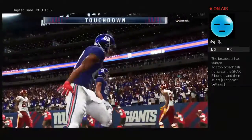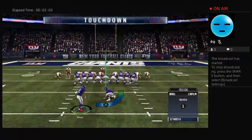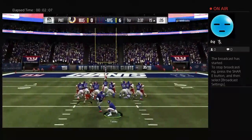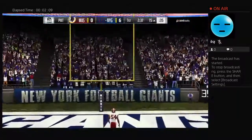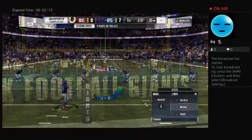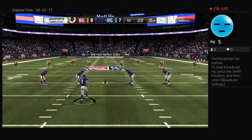Touchdown, Giants. Sterling Shepard, 48 yards. And the Giants are going to take a first quarter lead. PAT up and good by Rosas. And it's now a 7-0 game. Rosas now to kick this one away.